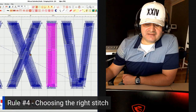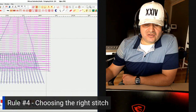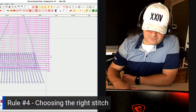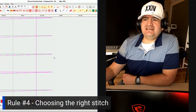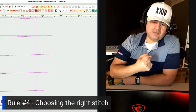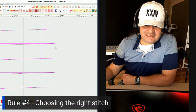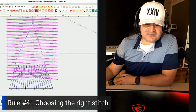And it works best like this because you have the stitches kind of going over the foam. Let me put these dots right here. Every time you see a dot, if we zoom in close, these are where the needle actually comes in, penetrates the hat and the foam, locks in with the bobbin, and then comes out. So this is the needle actually cutting our foam right here. A satin stitch works best for that.